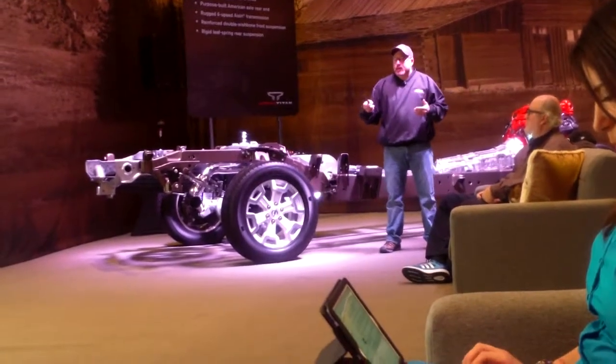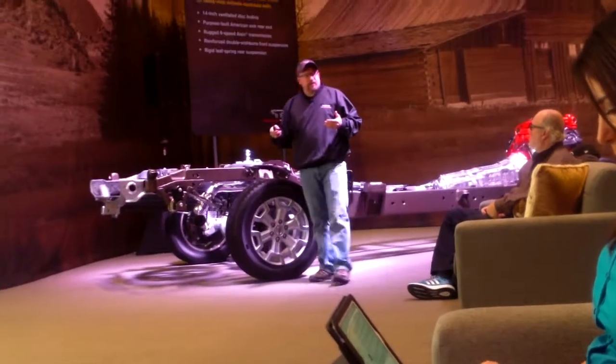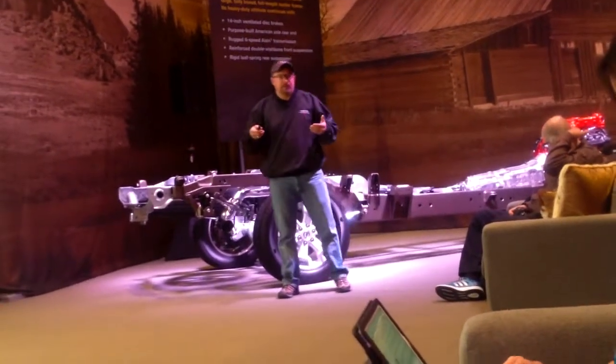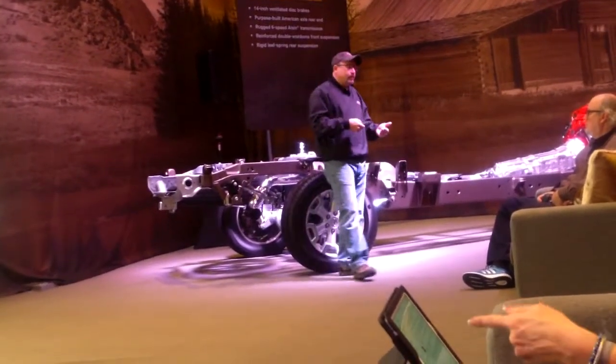Isn't there something there? Then we heard the half-ton guys say, when are they going to come out with a diesel in a half-ton truck? I mean, I'm looking for a diesel. I'm not looking for a grocery getter diesel. I'm looking for a diesel that can haul a little bit more, with more comfort and more stability than what I have today.